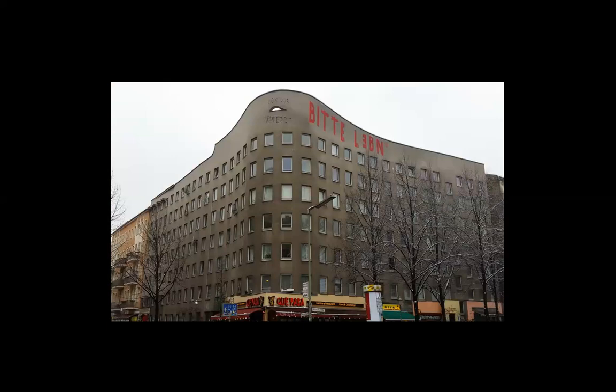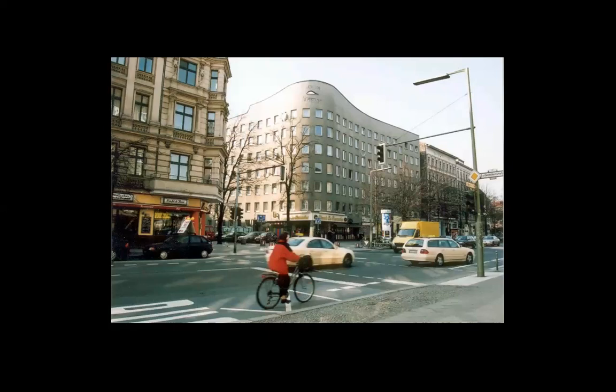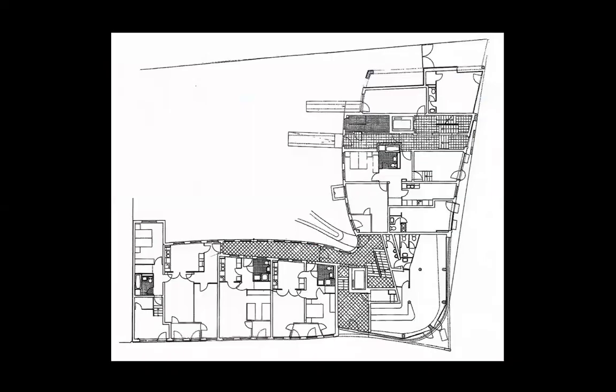Alvaro Siza, another very important architect, built one of his best buildings, in my opinion, Bonjour Tristesse. Here it is. It's a building which is not exuberant, but reflecting on the history of Berlin, maybe it's not a bad thing that it's not exuberant. But anyway, Berlin has all kinds of architecture, as you can see, and all kinds of architects who contributed with their works. And this is the plan of the building by Alvaro Siza.